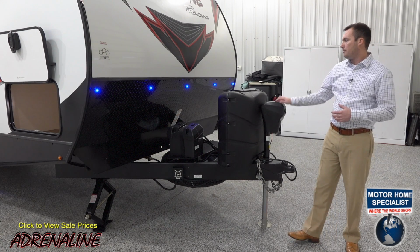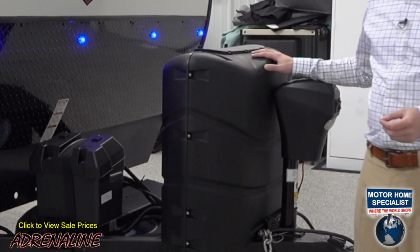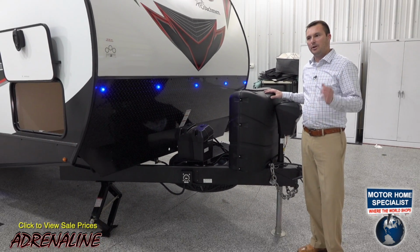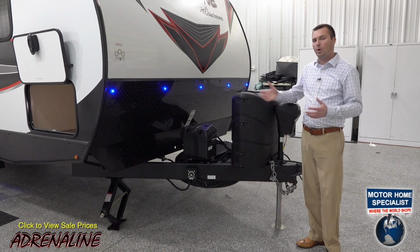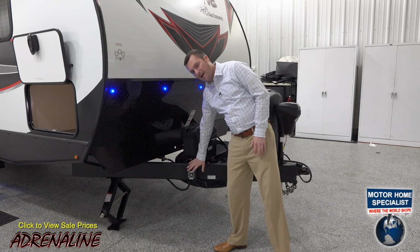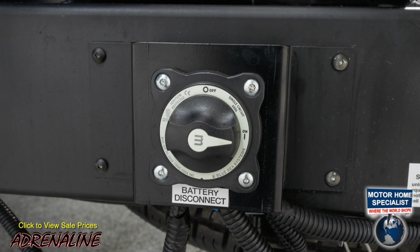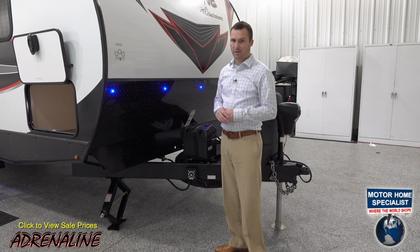We use 2 30-pound LP bottles. Gives you a total of 60 pounds of propane. That way, when you're out, you have enough propane to last you an entire weekend or more. On this side over here, we use a battery disconnect. That way, if you're going to leave the trailer, you can hit this, turn it off, and it doesn't draw any power away from your battery. So when you come back to your trailer, your battery hasn't gone dead on you.